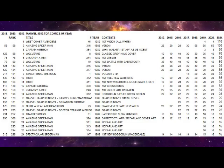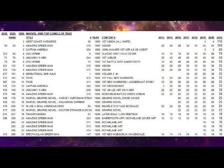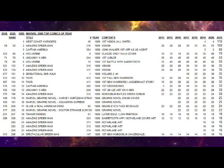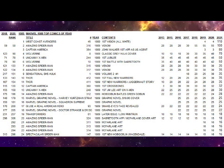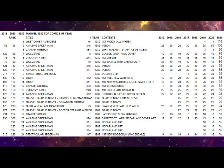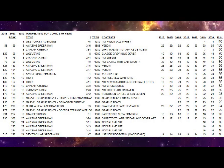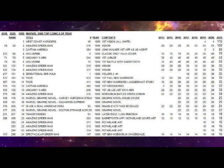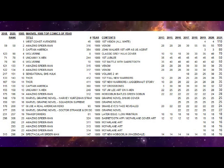The number 3 book of the year, this is a big surprise. This book has never even ranked in the top 100 of the year until this year, and it just massively jumps onto the list in 3rd place. And if you look at the Overstreet price guide, you'll see what crazy price jump this book has had. It is Captain America 354. So why the sudden interest?